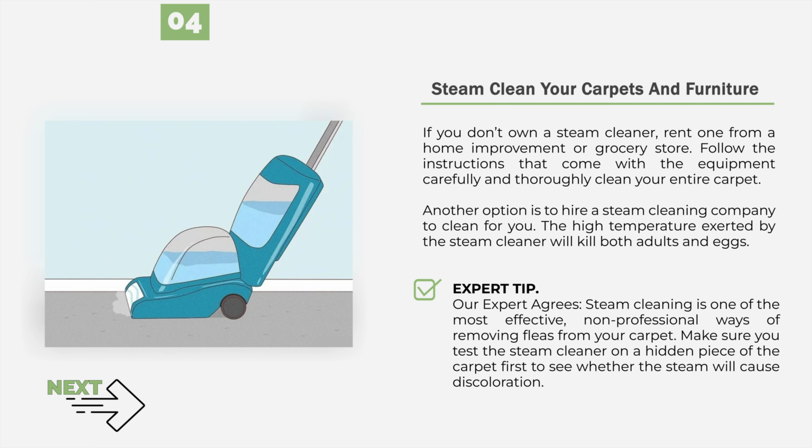Expert tip. Our expert agrees, steam cleaning is one of the most effective, non-professional ways of removing fleas from your carpet. Make sure you test the steam cleaner on a hidden piece of the carpet first to see whether the steam will cause discoloration.